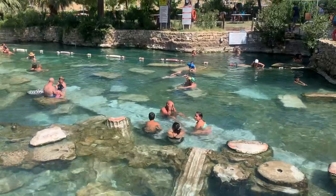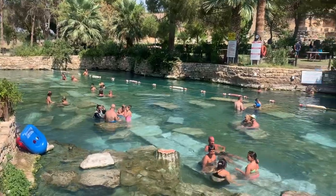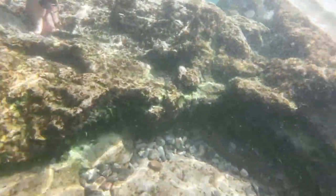We deserve to swim in the ancient pool, which was our last stop here. Swimming in the mineral ancient pool with columns and marble motifs is a different experience. The warmth of the water takes away the tiredness of the day.